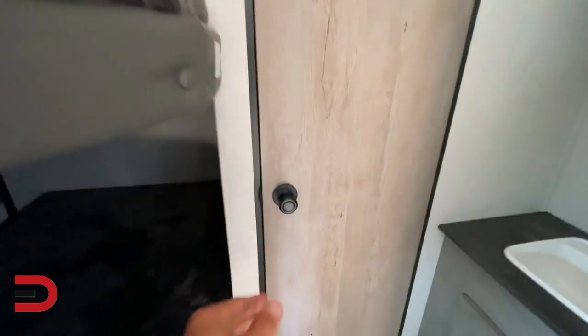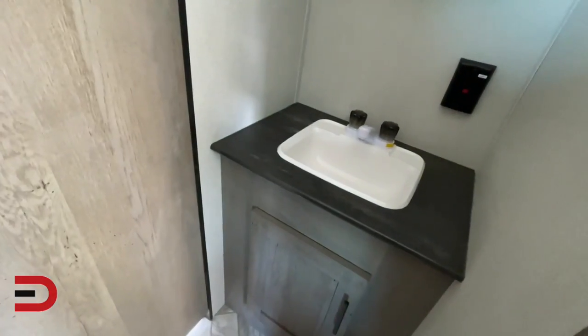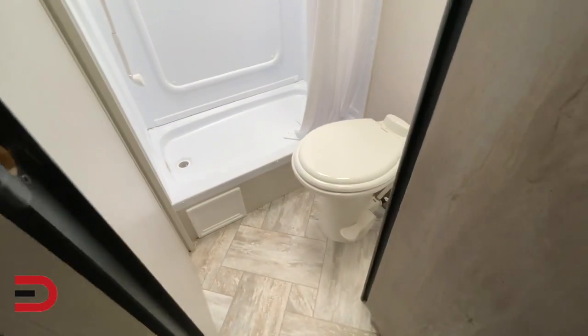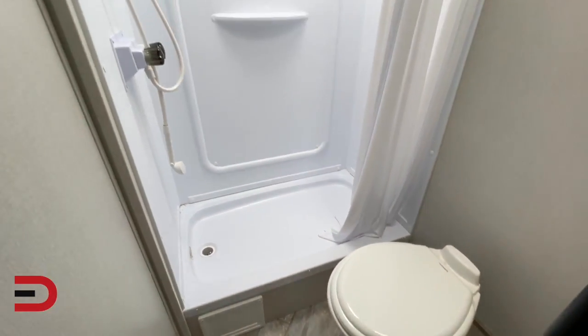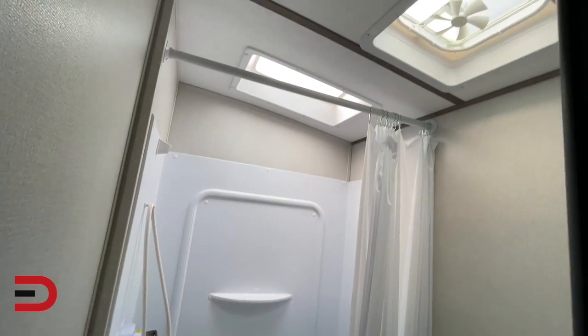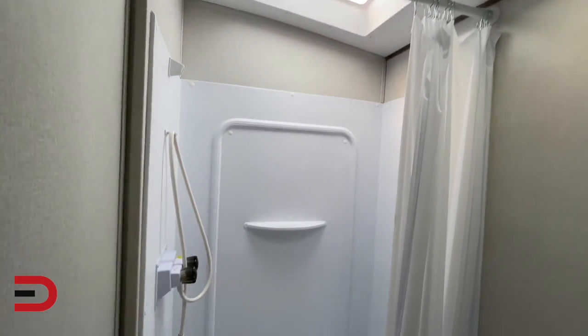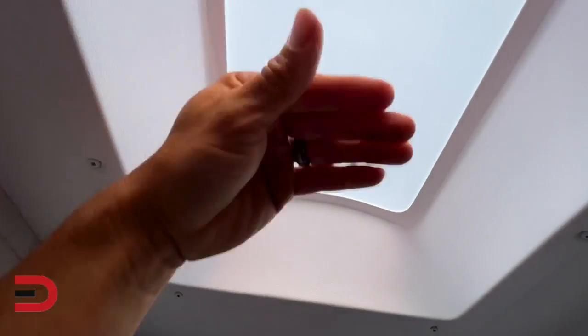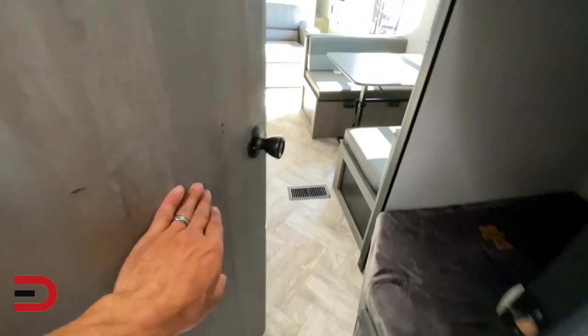All right, now let's go to the shower. So there's a sink here on the outside with a mirror. Here is your shower with your foot flush toilet, shower stall, skylight, vent, well lit. Now I'm just about 6 feet tall. I step inside and I've got room still above before I hit my head. So I think if you're 6'2", 6'3", that'll probably be the tops.